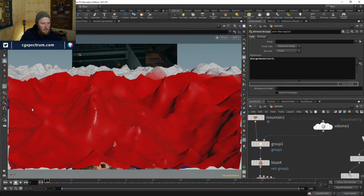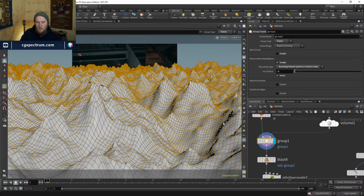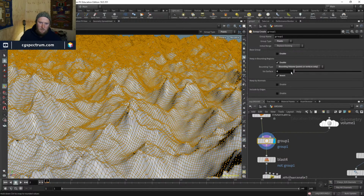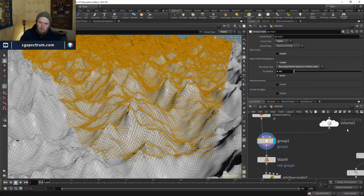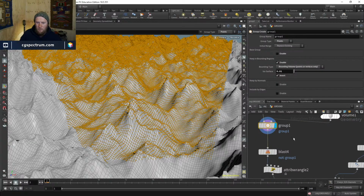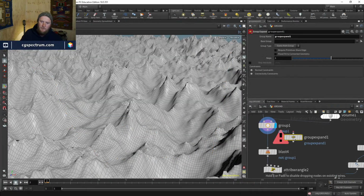Now you can see a little issue here where my bounds of my volume are right on the frustum, and it's actually just clipping it right there. So we need to expand that a little bit. Can we go ISO surface? We could try expanding this a tiny bit, but we could also do this after our group. We could do a group expand.